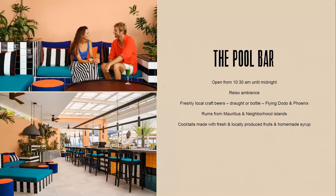The poolside, this is one of our bars. It's the pool bar. It's also known as the land bar. In total, we have 3 bars. This is one of our bars, which offers 10 signature cocktails inspired from the land. All land-based ingredients are used in our cocktails.